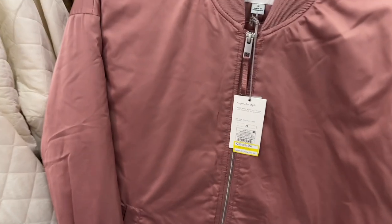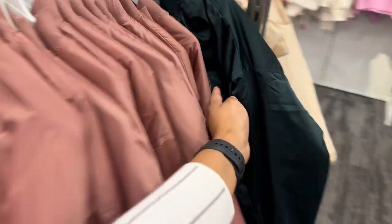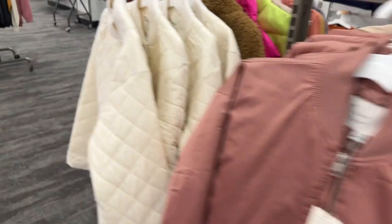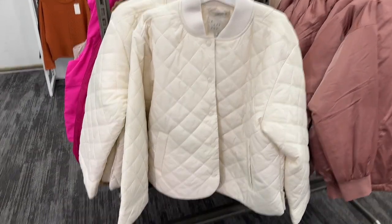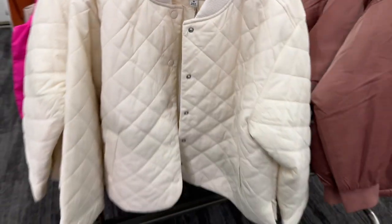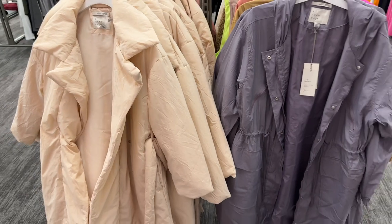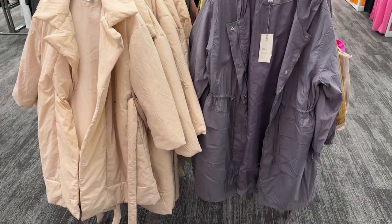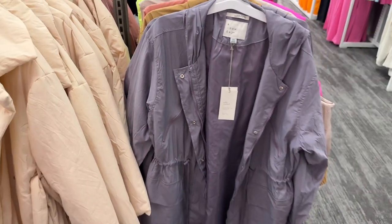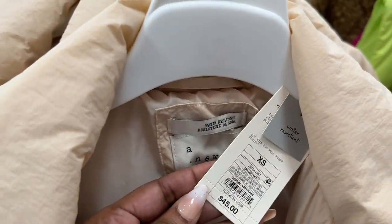Here is this pretty dusty pink or dusty rose color jacket on clearance for $35. They also have it in the dark green color. This jacket by A New Day. It is for $45. And both of these are lightweight jackets. This purple jacket for $45 by A New Day. And also this light puffer jacket by A New Day for $45.